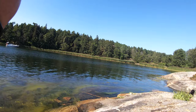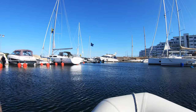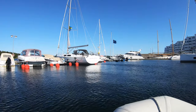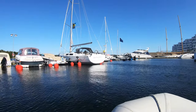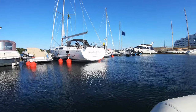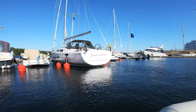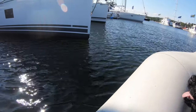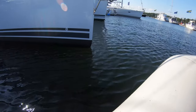But yeah, it's nice. Look who's back! It's the Hansa 385 that was grounded about a month and a half ago, 2 months ago now. So I'm really glad that it's back in the water. That's nice to see. Let's just check out my little repair on the front there. It's fine, you can't even see it.